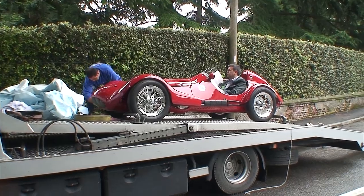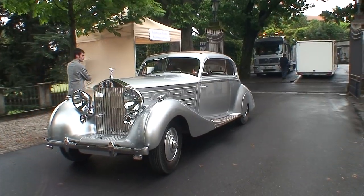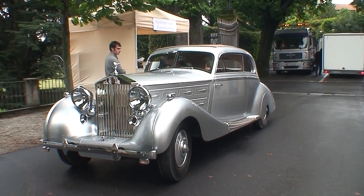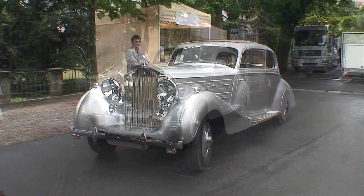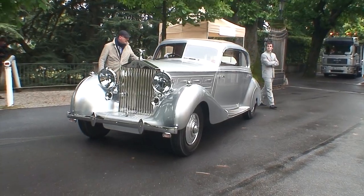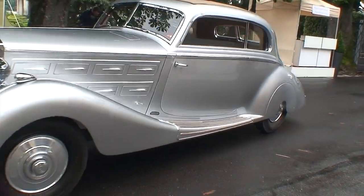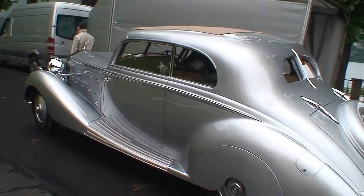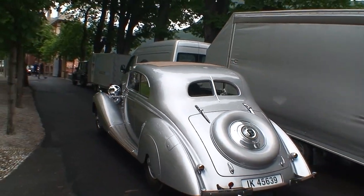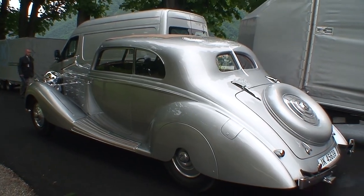Now, wait till you see the next car if you don't think this is exciting. A Rolls Royce. We just had a Bentley a minute ago, right? Then we had a Bandini. Now we got a Rolls Royce. I don't know the body style or the bodybuilder yet, but we will find out. Erdman and Rossi, Berlin. Magnificent cars this year.